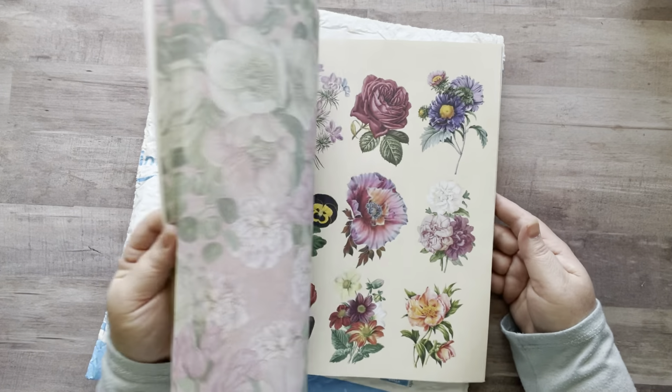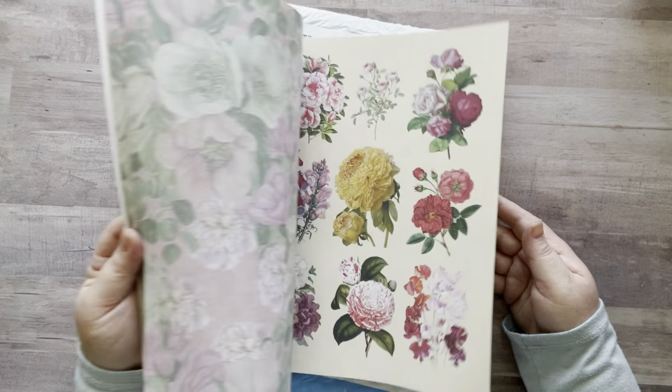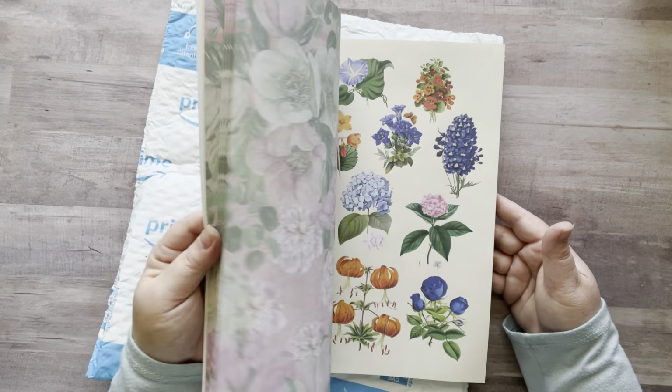Okay, I have to get going because I've got a lot of stuff. Oh my gosh, I cannot wait to cut these out. I can't believe this is your book. That's amazing. You go, girl.